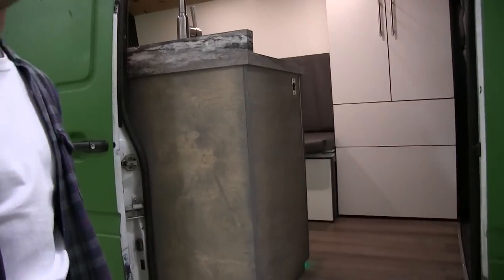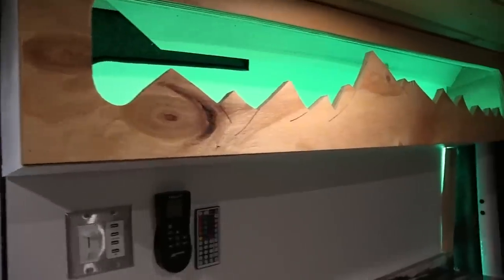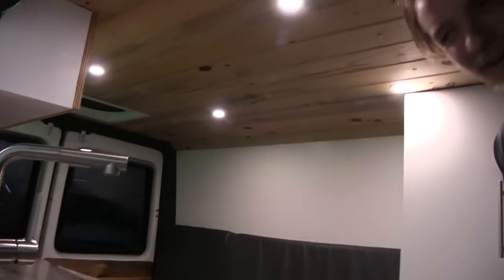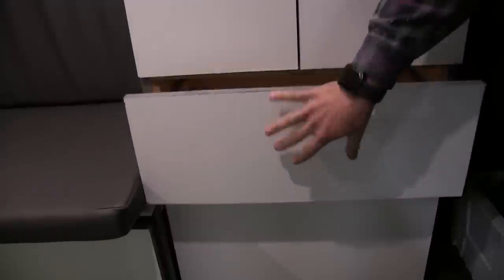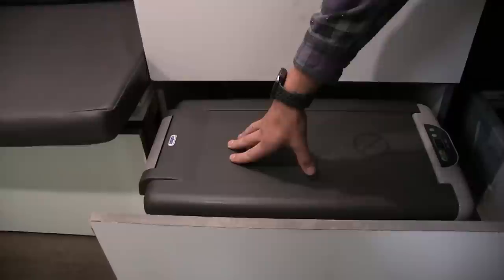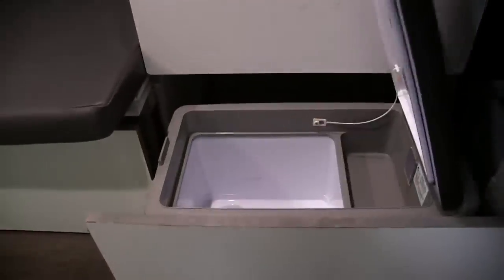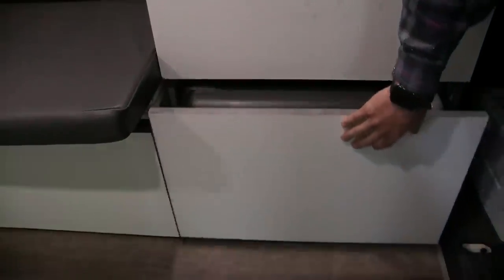This is a pretty simple weekender. We have a little kitchenette here. It's a low top. Yeah. I hit my head about five times a day on it. Faceless drawers and cabinets. It's push to open drawer sliders by Accuride. They're heavy duty. These things are sweet. And this is where we hide our fridge. It's a 12-volt Isotherm. It's perfect. You can either make it a freezer or a fridge.